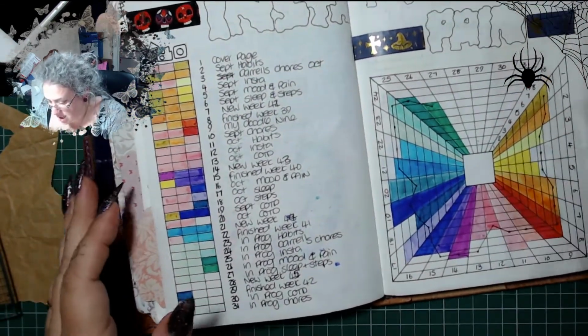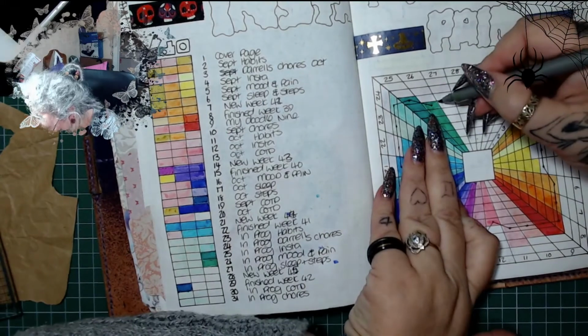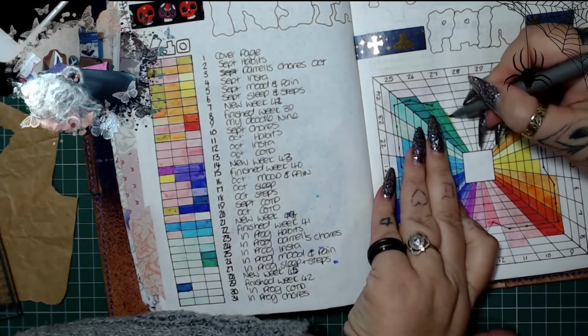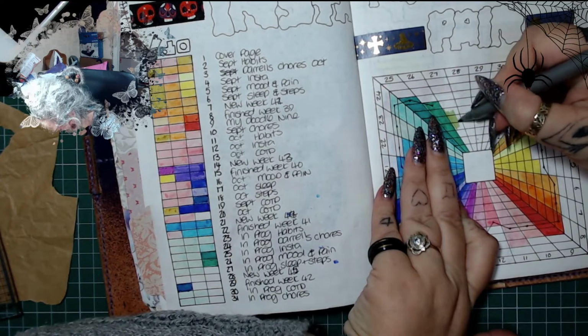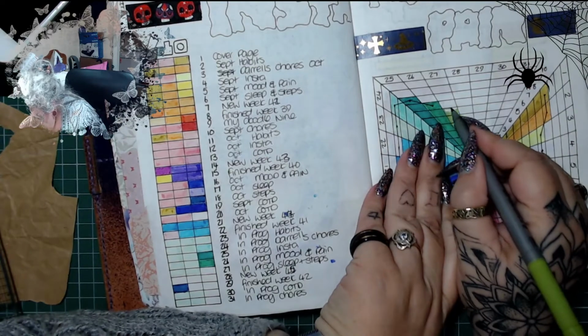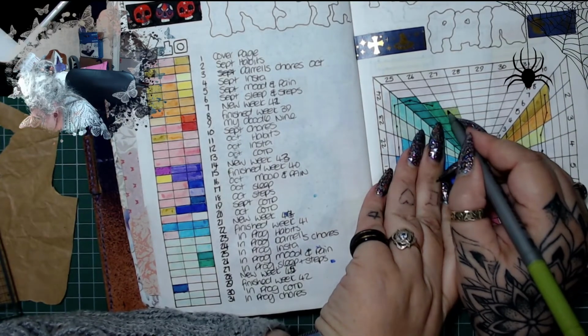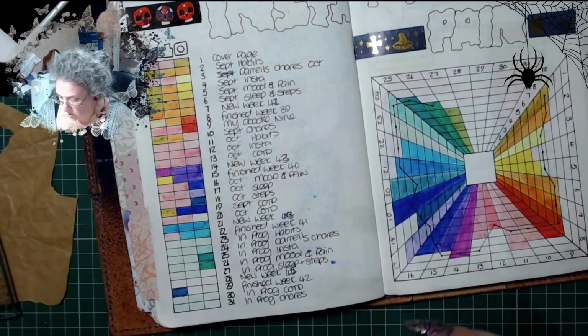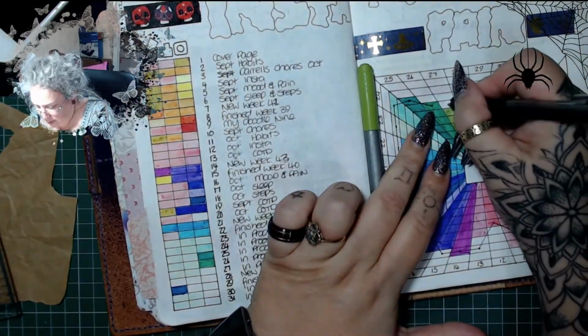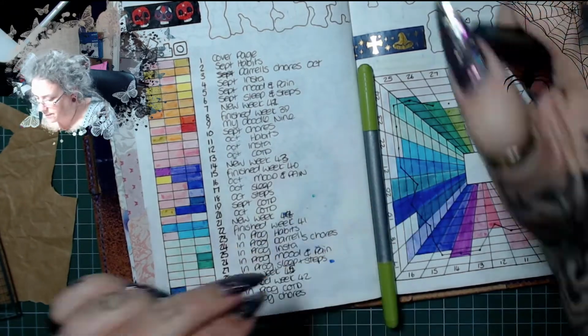Okay, so mood is probably about the same. No, I had a dip. Had a dip today. So I'm going to bring it down. It's been okay, you know, I've been okay and I got through it, but yeah, had a little dip. I'm going to put pain about the same as yesterday.